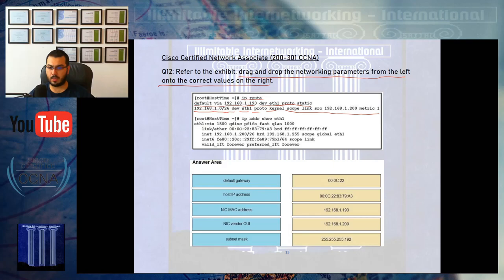Okay, and there is IP address show Ethernet 1. In Ethernet 1, you will find that the MTU of Ethernet 1 is 1500, the qlen is 1000. This is the MAC address, and this is the broadcast. INET refers to the IPv4 address. Good. Let's see, IPv6 is this one. This is a link local.